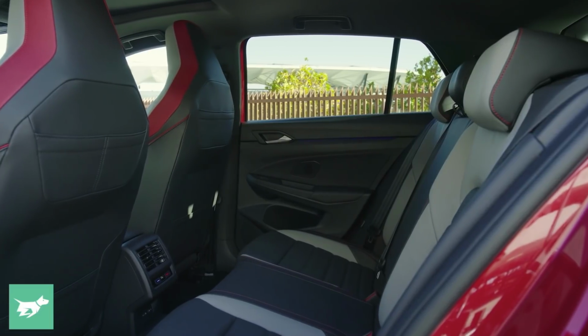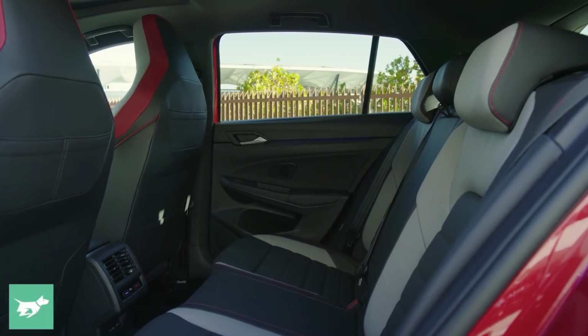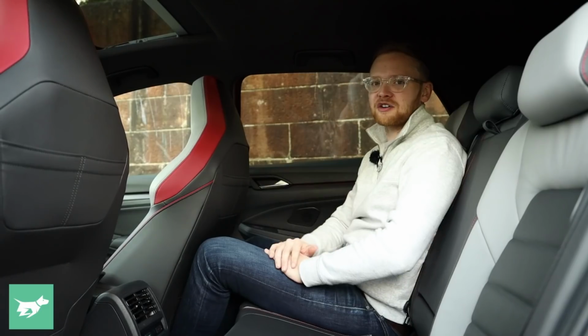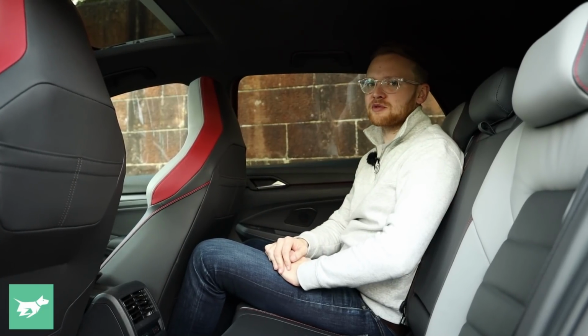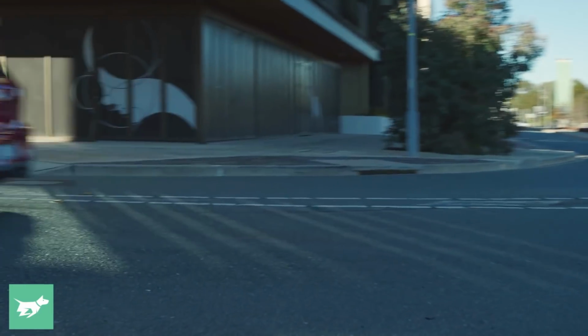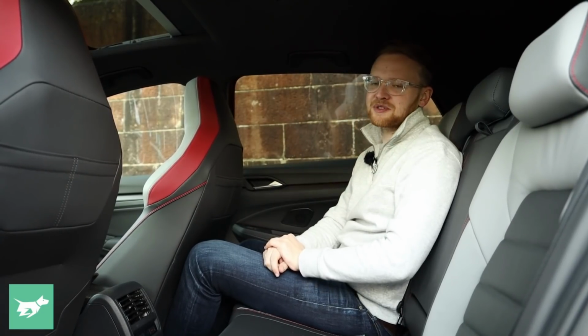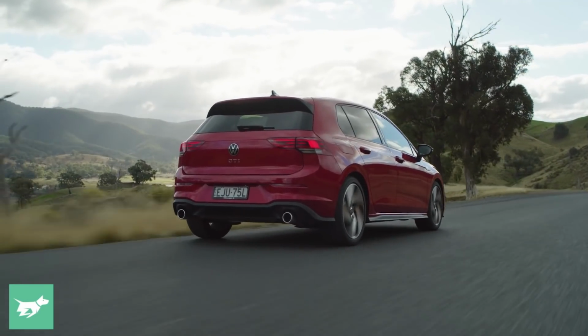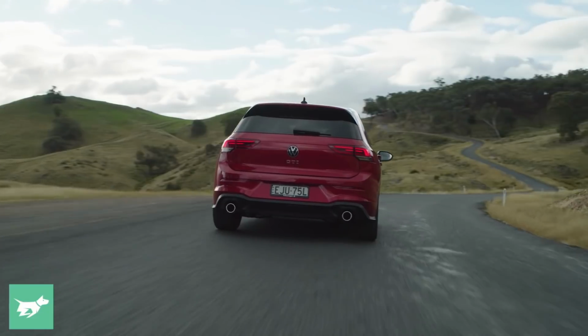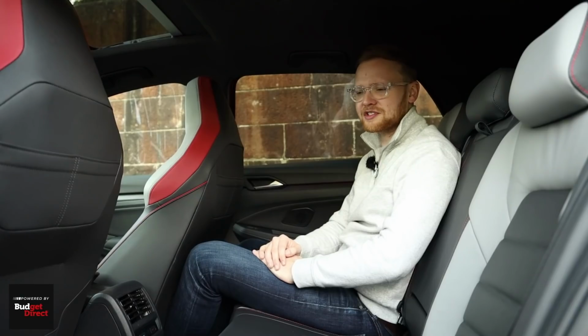One thing that's absolutely tremendous about the Golf GTI, and always has been, is the size and the packaging. This car is smaller outside than many of its rivals, and that makes it a great partner for slicing and dicing around city traffic. You really can dive into gaps. But then out on a country road, it feels substantial, and on the highway, you do appreciate the fact that it's a size up on something like a Polo GTI, I would say.